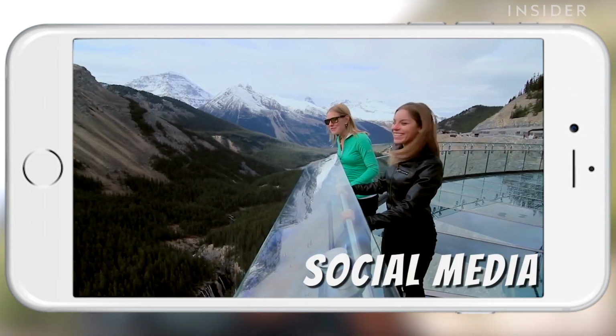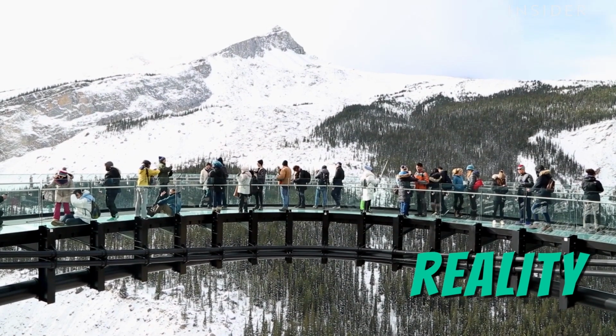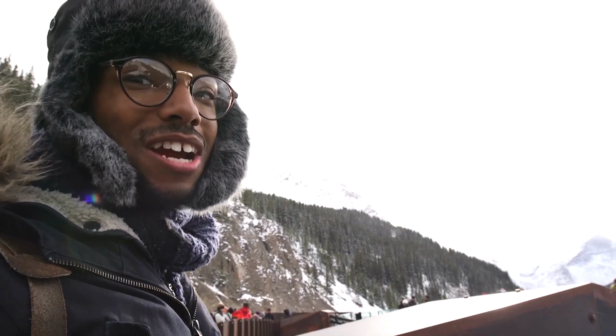Lots of tourist destinations look amazing on social media, but are actually terrible in real life. I have to find a path because it's very, very busy.